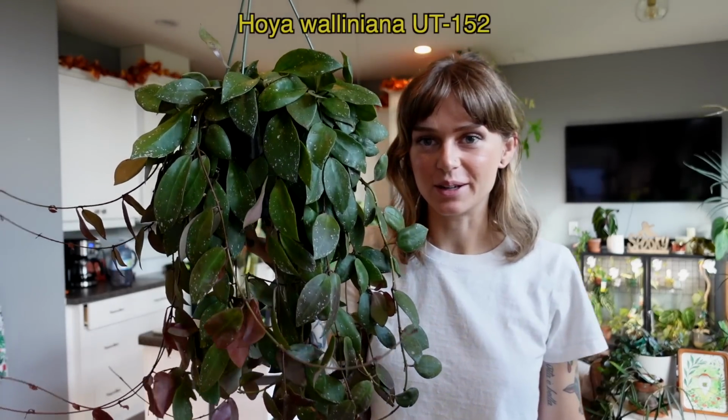And I'm honestly a little nervous now, but it is a Hoya, so I don't think it's going to have thrips on it, but honestly, you never know. I will bring it in to show you though, because it is looking amazing. Okay, so my next favorite is my Hoya walliniana.